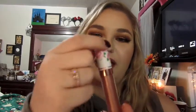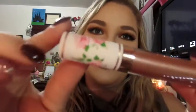So the first thing in the box that I notice is this little beauty right here. Now, I've heard of this brand before, but I've never actually tried anything from them before. It's a really cute packaging. Very, very floral, and I like it. It's called Pretty Vulgar. So this lipstick is me. Pretty and vulgar. The name of this is called My Lips Are Sealed. Pretty Vulgar, My Lips Are Sealed Lightweight Liquid Lipstick.